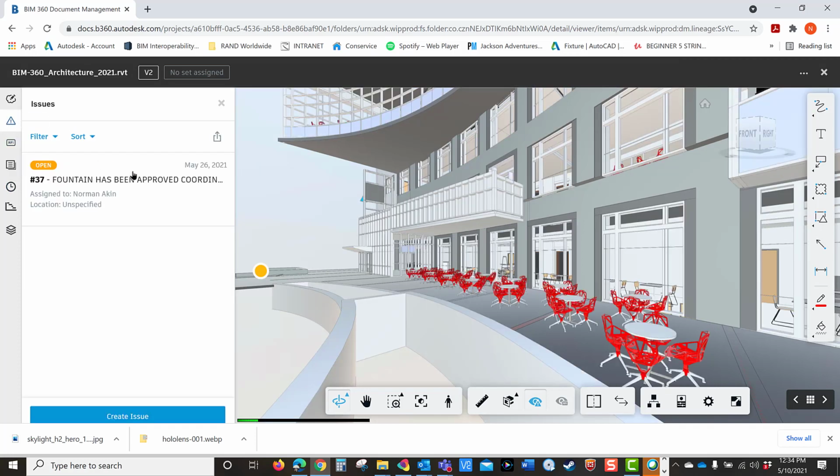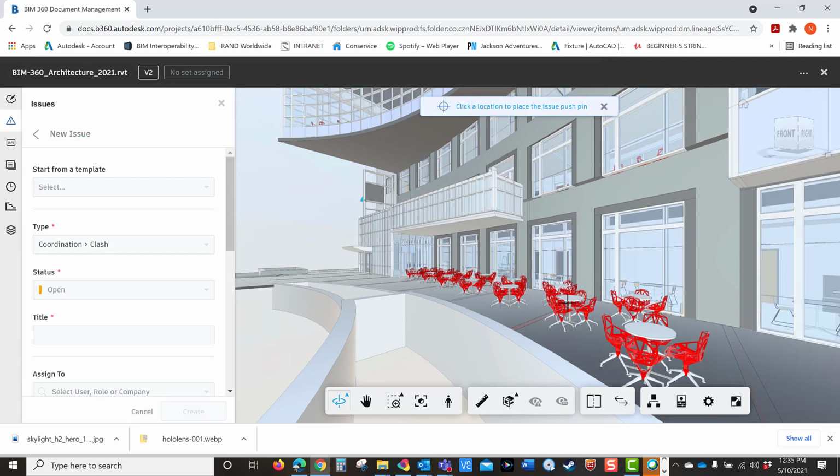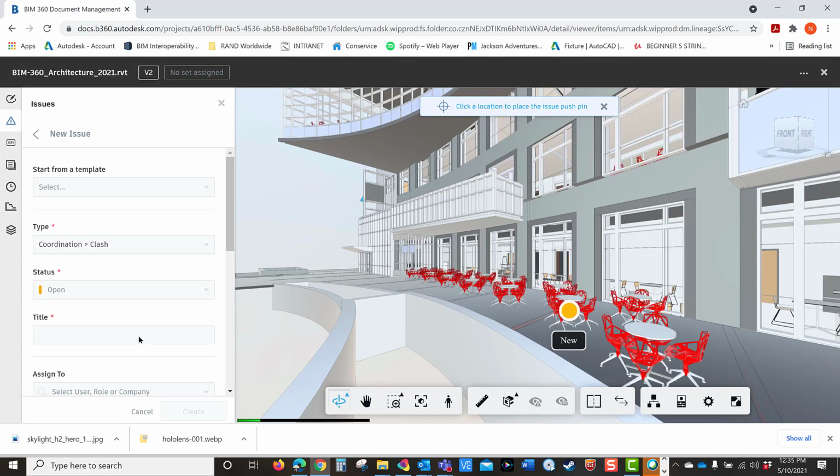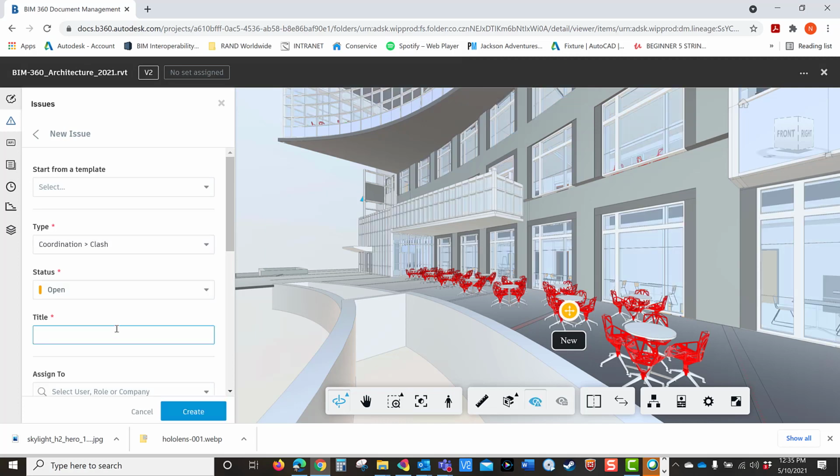So I'm going to create an issue here. And again, I'm doing some pre-coordination work on this. And if I just go to create issue and place that issue, I'm just going to place it on the one table. And then I'm going to title it. I'm going to put the title here and say, anchor table to structure.